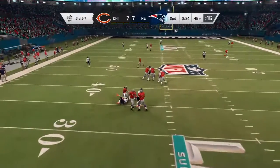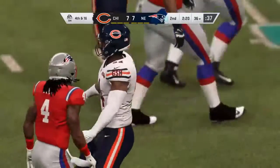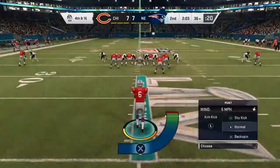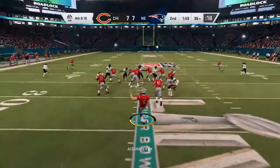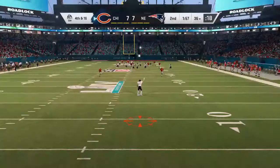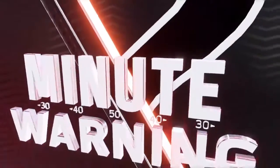Jameis to throw it. And the pressure gets there, and Winston goes down. Leonard Floyd in there to get him for a loss of 9 yards, and that also leads to 4th down. Man, he got in there so quickly, Charles. What could the offense have done to adjust and account for that?